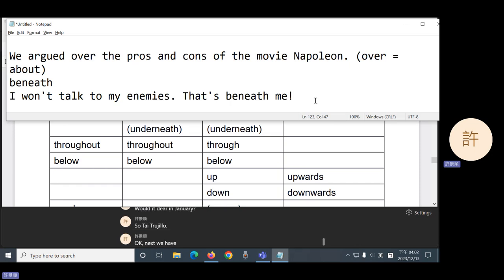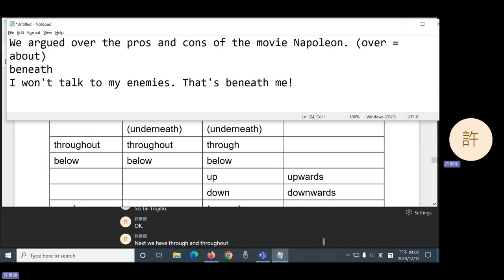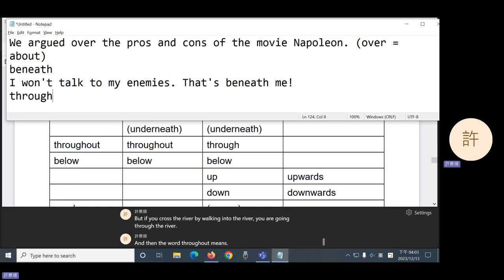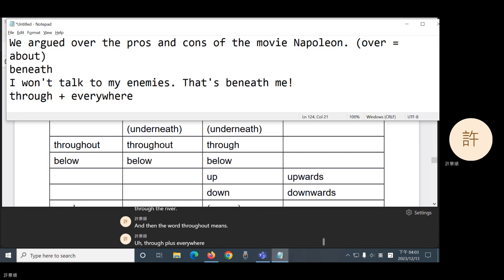Okay, next we have through and throughout. If across is to go from one side to the other without caring about what happens in the middle, through is the middle part. If you cross a river using a bridge, then you go over the river. But if you cross the river by walking into the river, you are going through the river. And then the word throughout means through plus everywhere. So throughout the campus means everywhere on campus.